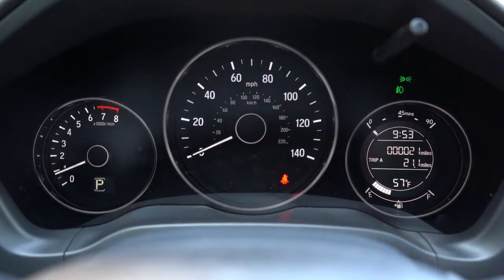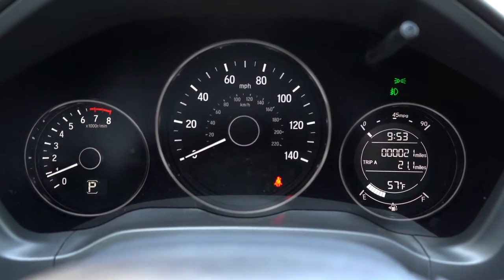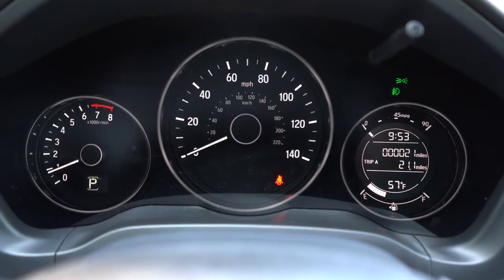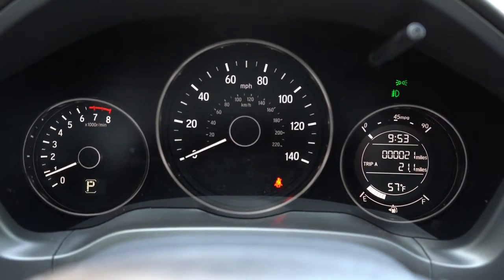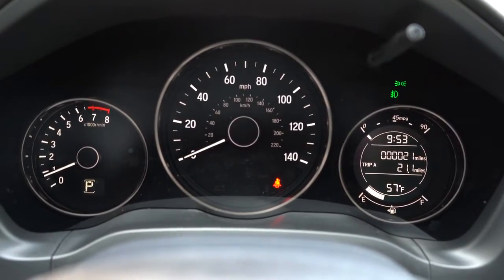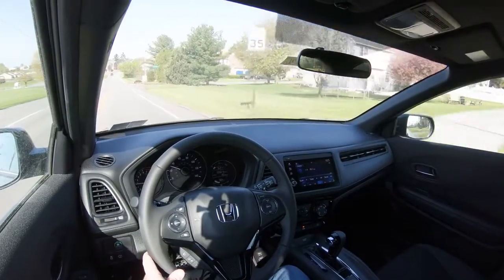And there is a ring around the speedometer. I don't think I mentioned it while I was actually driving, but that will illuminate in different shades depending upon how you're driving at any given time. If you're driving more eco-friendly, let's say, it's going to illuminate in green. And if you're kind of flooring it, it's going to illuminate in blue. So it's kind of cool how it tells you how you're driving. Kind of incentivizes you to drive a little more eco-friendly, get a little better MPGs, I guess, if you will.